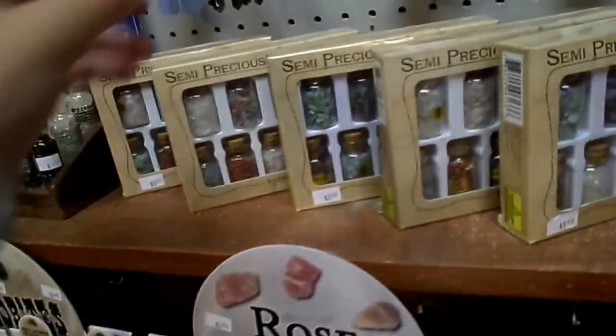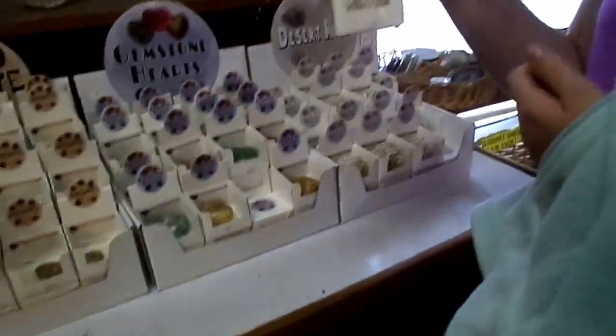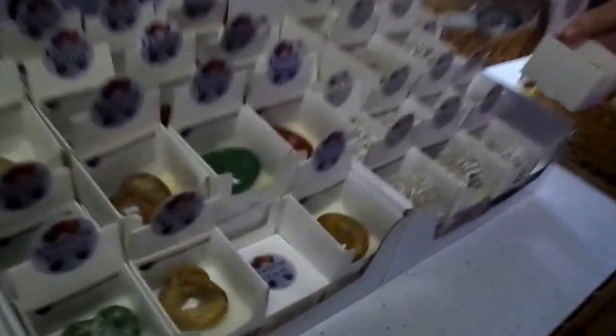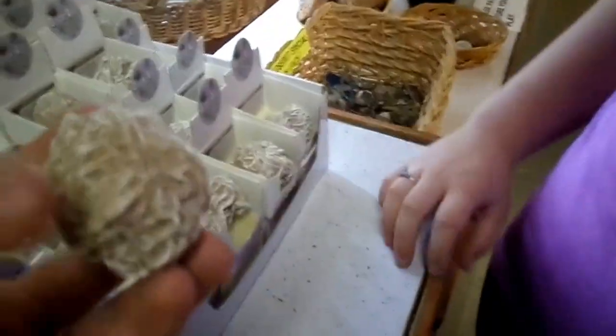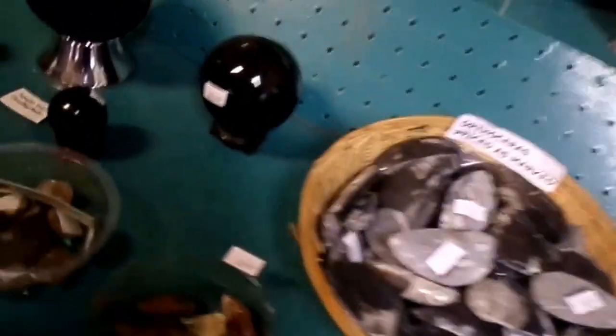Feels so weird. Yeah. I want to buy some. These are cool. Those are gross. Have a good afternoon. That's cool. What the heck is it? I don't know. It's a type of rock. Also, my hands are shaking because of how cold it was. It felt good though, didn't it? I don't know.